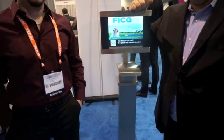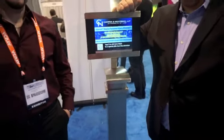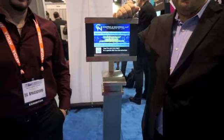And this is a sanitizer. You put your hand right under here. I'm not going to do it again, but the sanitizer came out. And we give the sanitizer at no cost as well to the host establishment. Okay, the sanitizer is free.